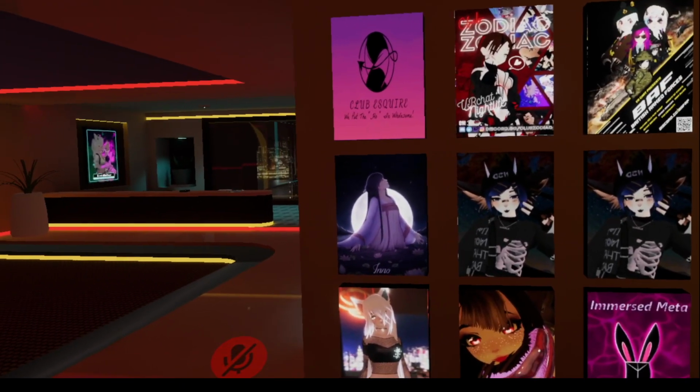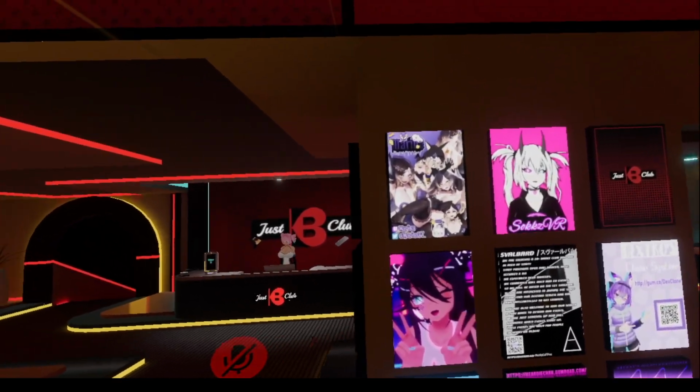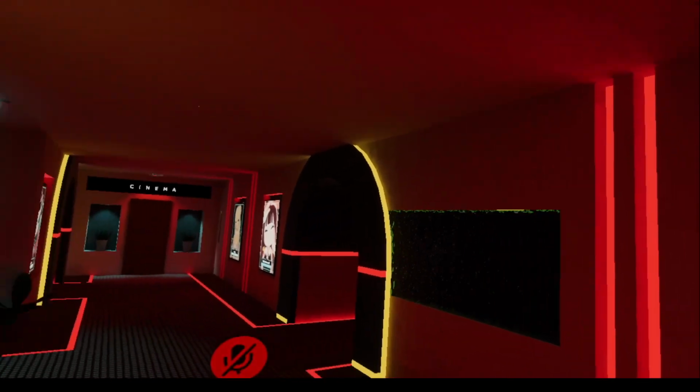The demographic is pretty mixed actually in VRChat, but if I had to pick an age group, I'd say that VRChat has a heavier concentration of young adults. That would be mostly people in their 20s.